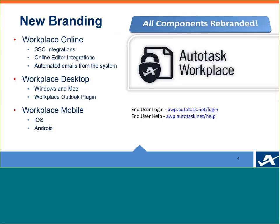For desktop, really exciting, Windows and Mac, both agents are deployed. They have been updated with the latest technology. A lot of really important fixes in there that make the agents a little more stable, work better, and also have the Autotask branding in both the service name and the actual application name. Outlook plugin has also been rebranded, a couple updates in there as well for the Autotask plugin, so you can download that again. All these are available today on the downloads page, which we'll show you in a couple seconds.